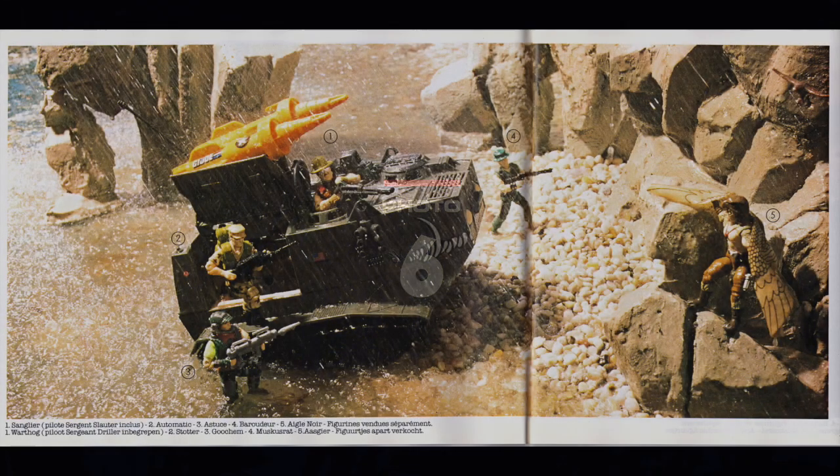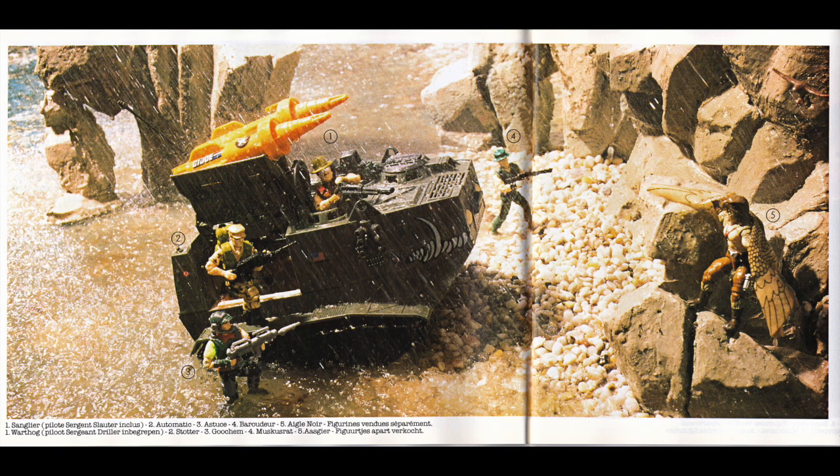Photo number 6. Okay, let's talk Warthog. Let's talk rainstorm. Yeah. Let's talk Raptor on the beach. This is amazing just from the lighting and the rain. I mean, let's talk about the rain. This is like actual water spraying down.